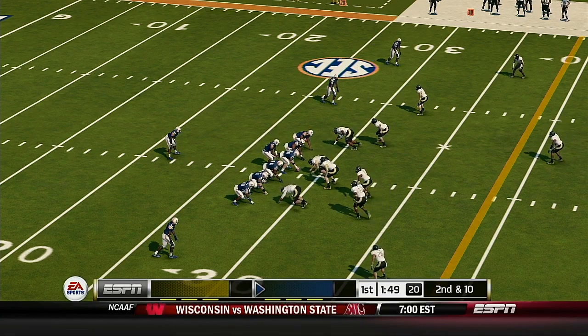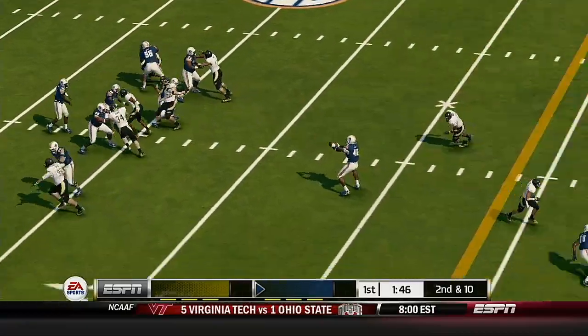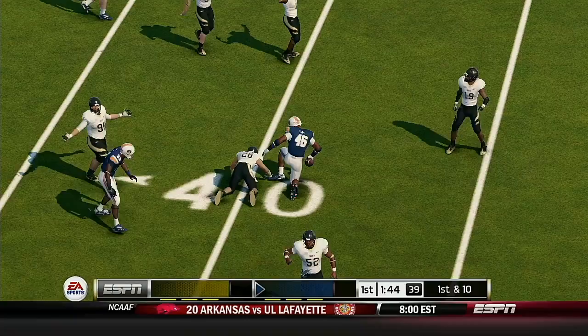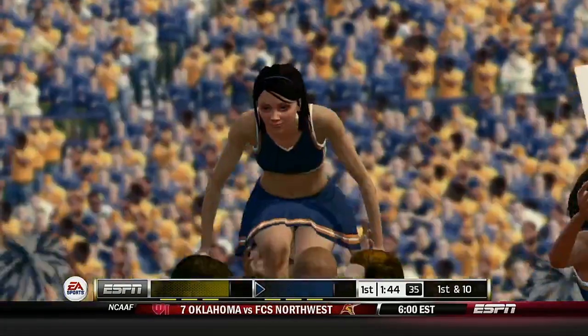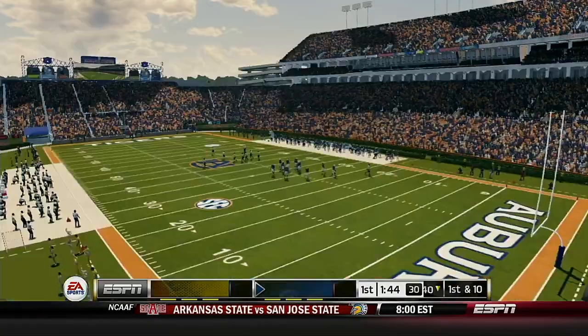Check in. Set. 395. Mike 44. Slings it. And he's taken down right around the 40. He showed some excellent moves out there, more than you usually expect from a tight end. That was a big gain, and this offense keeps humming along.